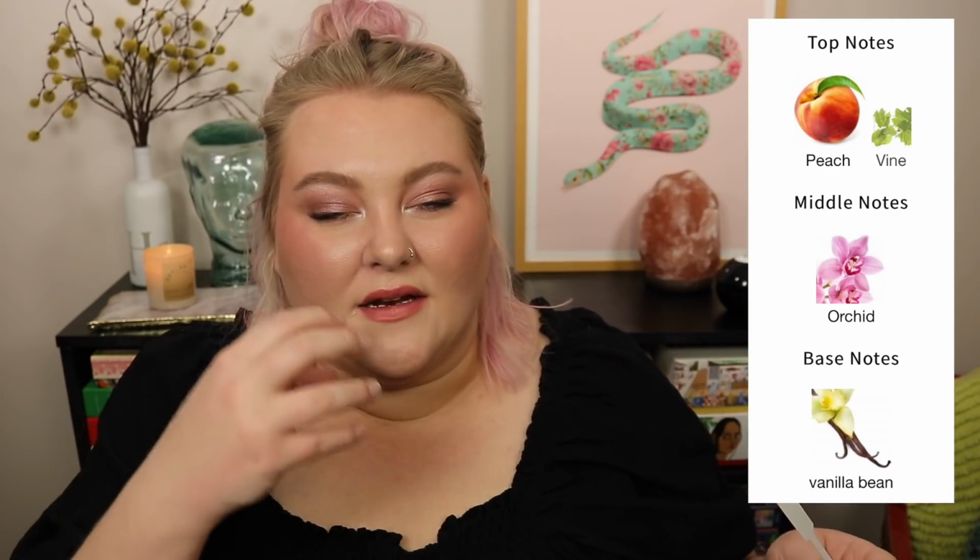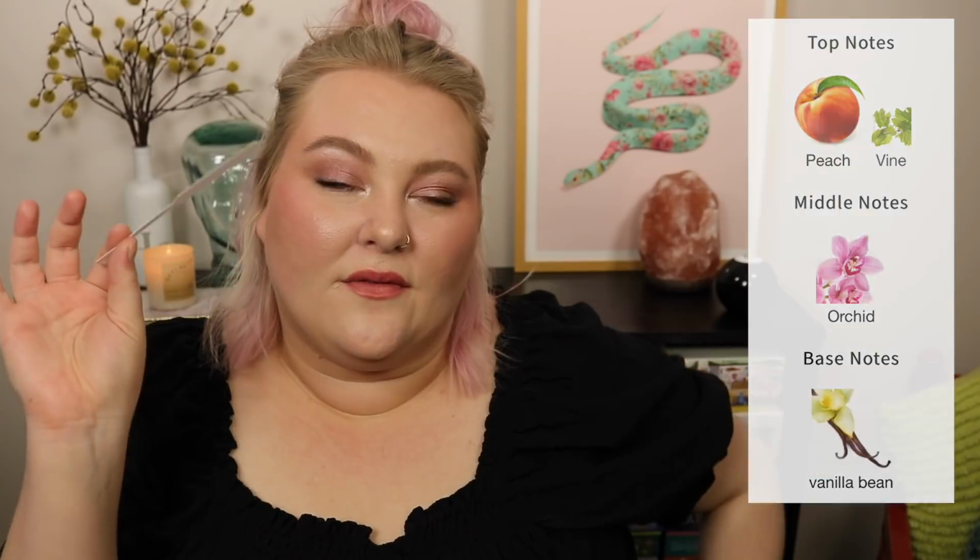And really where I love this is, as I'm smelling the end of the smell, I really pick up so much of that vanilla, and it is like an addicting vanilla to me. It is a vanilla that I constantly want to go back and smell. I love the way that it smells. I'm so surprised by myself.